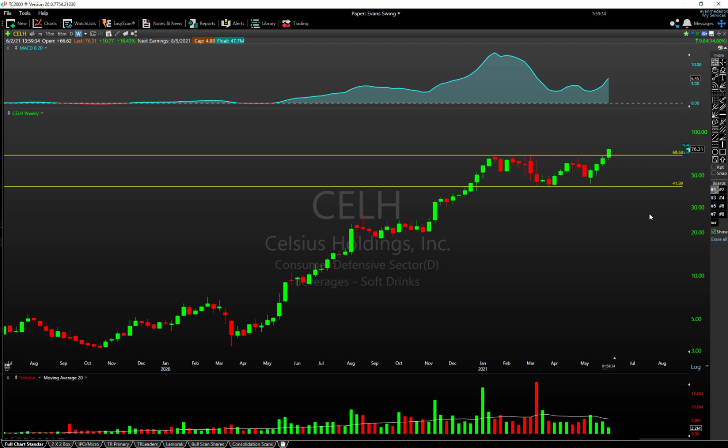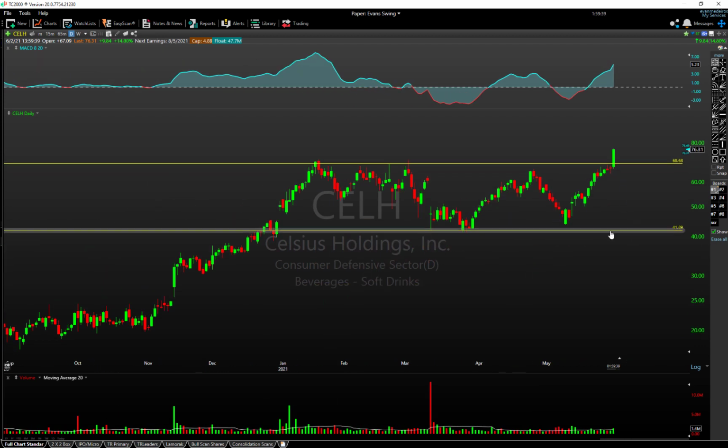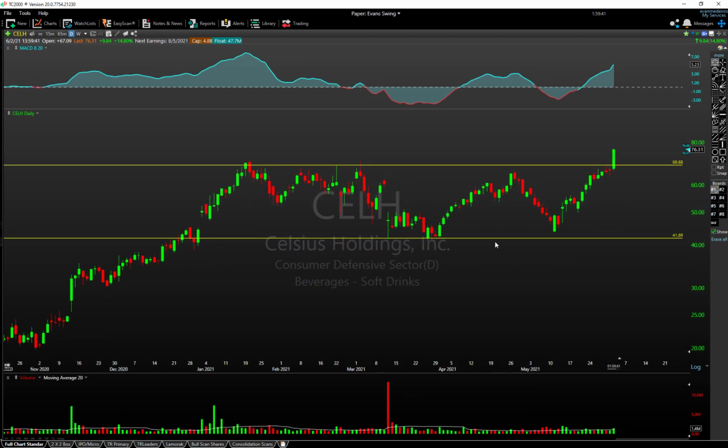So short term, it is overextended. Maybe you're waiting for a bit of a pullback or some cooling off, but I really like the breakout momentum here, and this one looks like it wants to move higher.